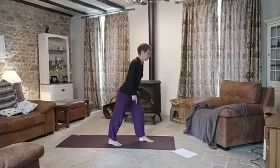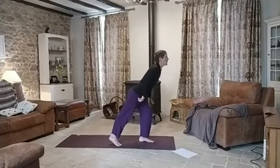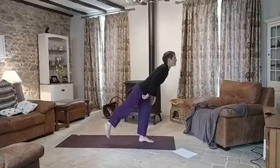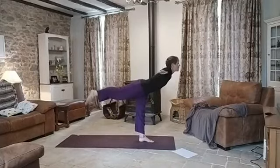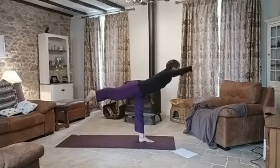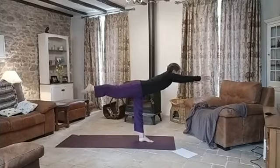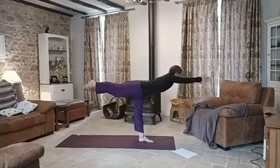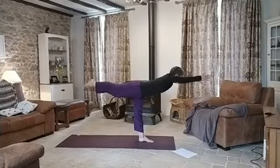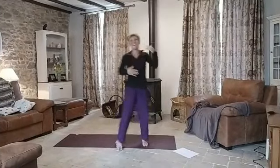So right foot forwards, knee bent as we're shifting our weight onto our right leg, bringing our left leg straight up behind us, straightening our right leg, arms out to the side as if you're flying. Now try to bring your arms forward. So they're straight forwards, our leg is straight back, we're looking a little bit like a T position. Good, and release. It's a difficult one.